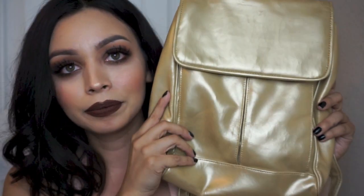But I found this backpack. I believe I found this at Heartland Thrift Store. And it is this backpack here. It's a gold metallic backpack. I freaking love it. I forgot that I got this until just right now that I remembered. I got super excited about it again.